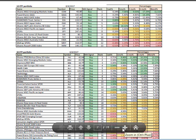Latin America has been dominating on both 1 week and 1 month, but has been average on 3 and 6 months, so this may be the beginning of a macro swing move in Latin America in the weeks ahead, and we'll keep an eye on that.